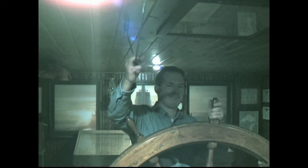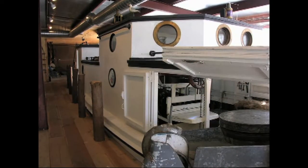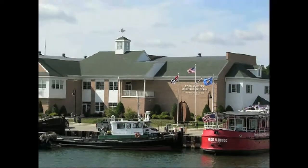Well, that about wraps up our tour of the Door County Maritime Museum's Sturgeon Bay facility here. I hope you've had a good time. They do have two other locations here in Door County, one at Cana Island and one up in Gills Rock. Those are both open in the spring, summer, and fall months, so make sure to check those out along with this spot whenever you're here next time. This particular facility is open 7 days a week throughout the year, so make sure and check it out.